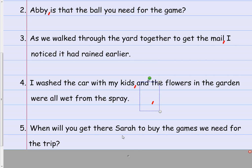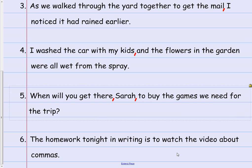When will you get there, Sarah, to buy the games we need for the trip? Okay, so really this sentence is about when will you get there to buy the games we need for the trip? We're then kind of throwing in, hey, it's you, Sarah, so we're going to separate Sarah with commas. It's kind of like getting her attention. She's right there in the middle of the sentence.